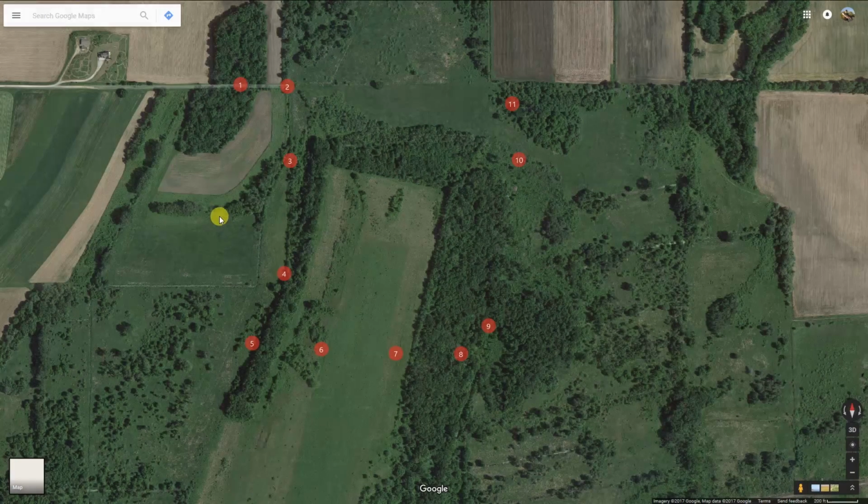All right, back in my computer, and just want to recap today's scouting trip. So it started out here at number 1, came down to 2, and kind of just followed the red dots all the way around to 11, and then back over and went home. My truck's parked over this way.